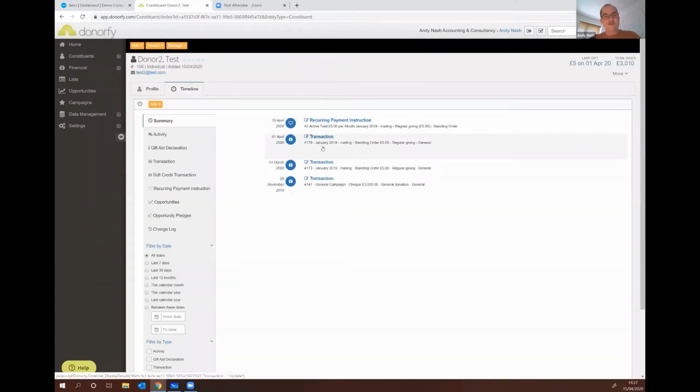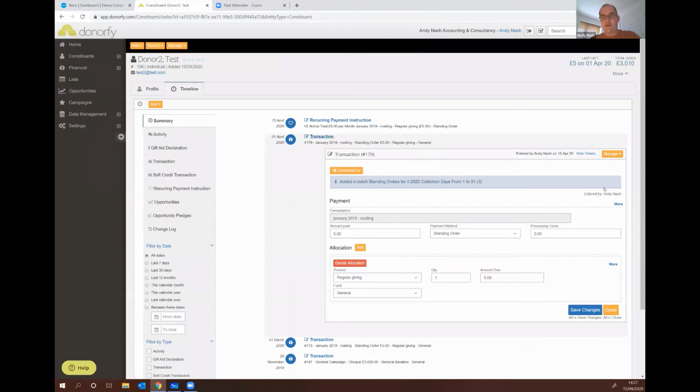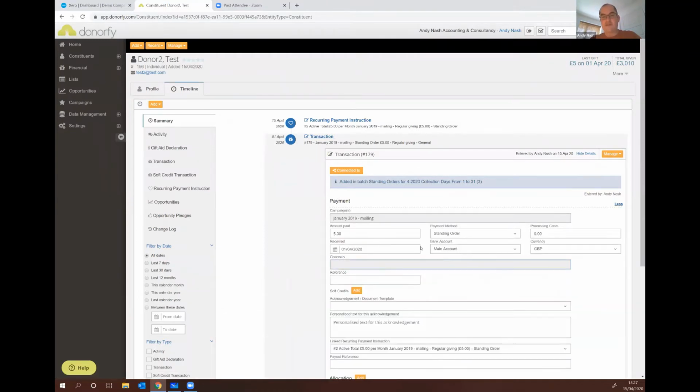when you enter a transaction into Donorfy, you obviously get asked what bank account has it gone into. Now, this is probably the most key thing to get right in this entire integration, because this is going to tell Donorfy and Xero what bank account to attach it to in Xero.